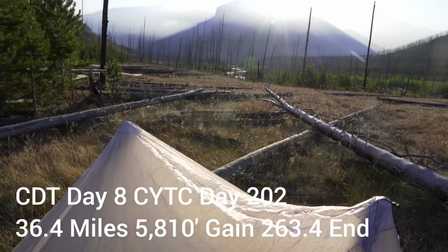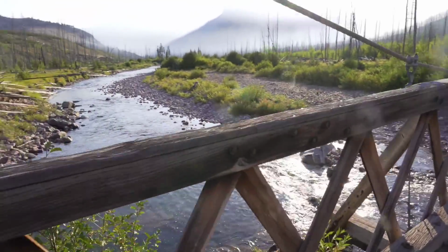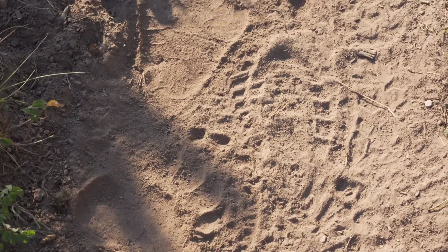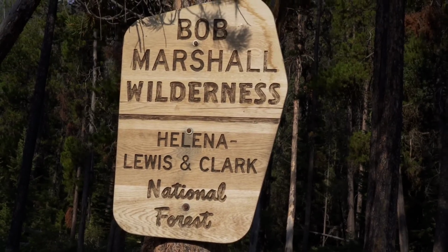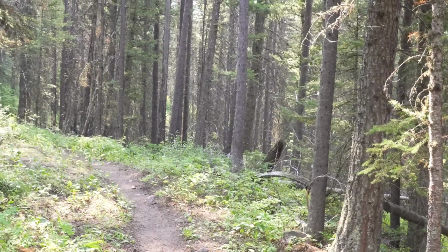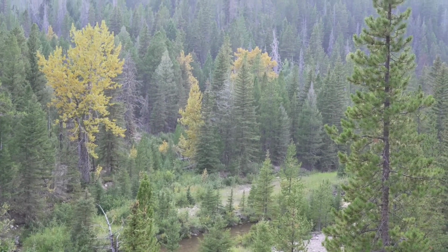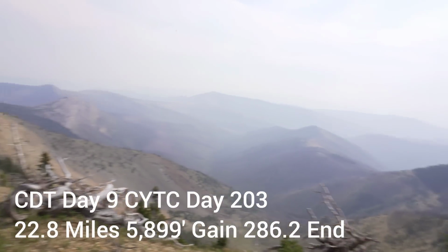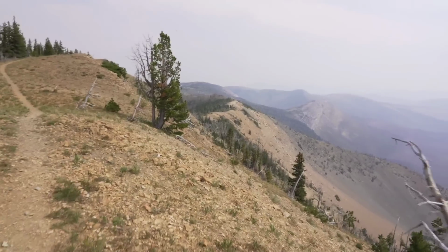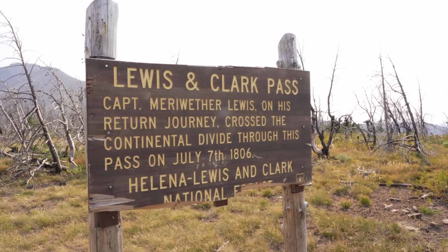Wow. Looks like a bear has been through here pretty recently. Its tracks are on top of the other people's footprints. Now I'm entering Scapegoat Wilderness. Almost a full moon tonight. Such a smoky, gray, and ugly day. Huh, interesting. Lewis came back through here on his return trip.